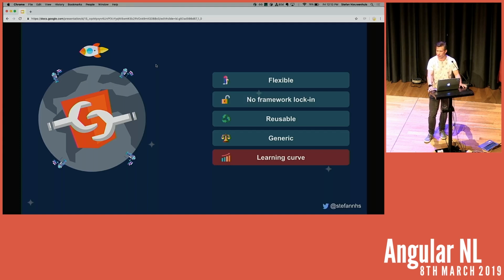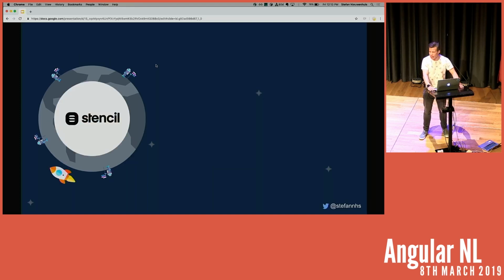But there's a huge downside to web components as well, and that's the learning curve. To create and to build a web component from scratch, there is a very steep learning curve. It's quite hard to do so, and we want to make contributing to our design system as easy as possible. So implementing vanilla web components was out of the question, and our quest continued. And then we stumbled upon StencilJs.